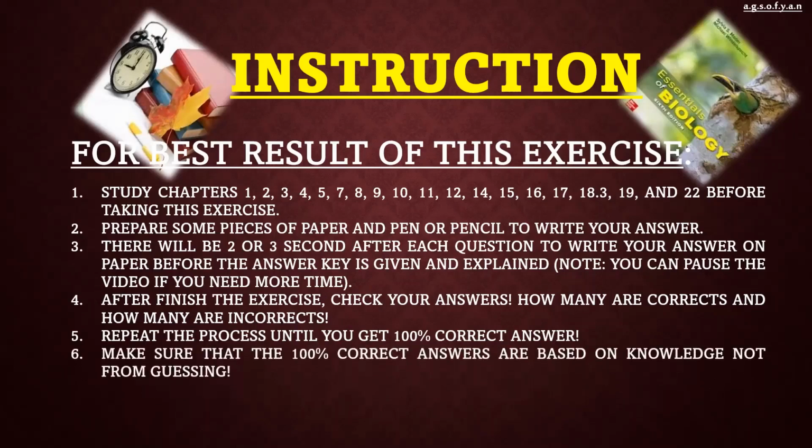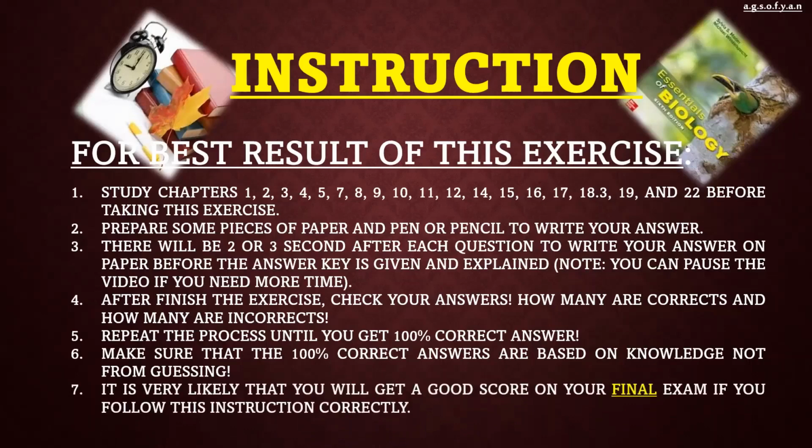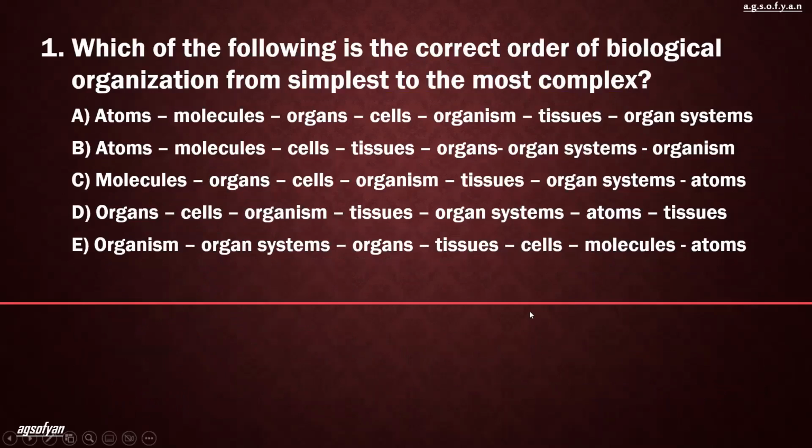Make sure that the 100% correct answer is based on your knowledge, not guessing or just clicking, but because you are sure you have the correct answer because you know it. As I mentioned before, it is very likely that you will get a very good score on your final exam if you follow this instruction correctly. Today we actually learn together, so we're going to follow this method. Now we start with question number one.